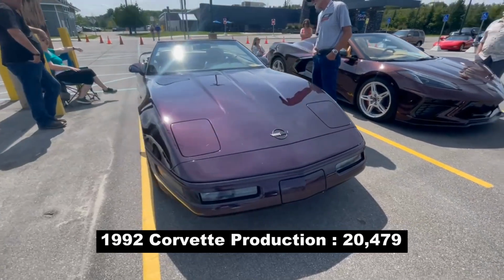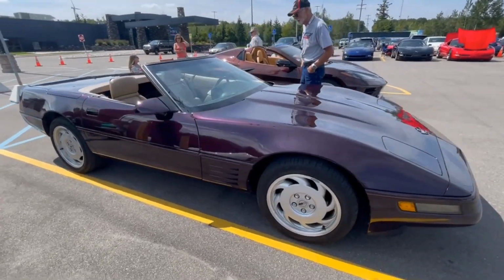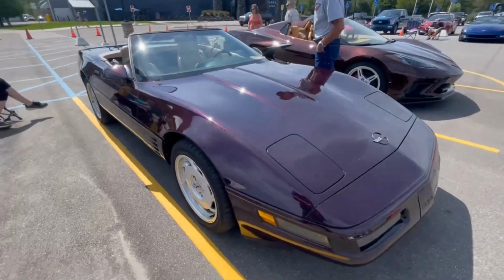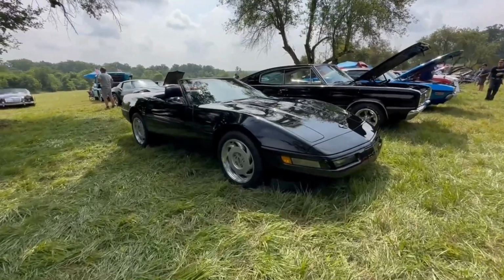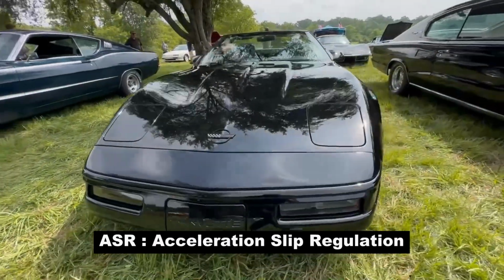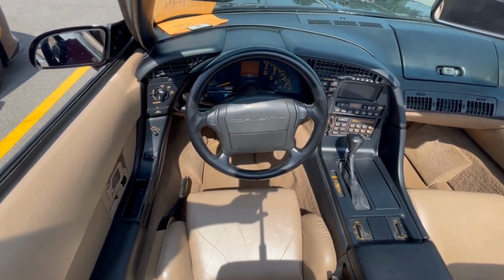1992 production was 20,479, of which 5,875 were convertibles. The big news for '92 was the introduction of the LT1 V8, making 300 horsepower and 330 pound-feet of torque. All cars come with Mobil 1 synthetic oil, and Chevy suggested that all customers continue to use this oil going forward. A traction control system was standard on all models. It's called ASR, or Acceleration Slip Regulation system. Improved weather seals and additional insulation was added to the door panels and transmission tunnel to reduce road noise.